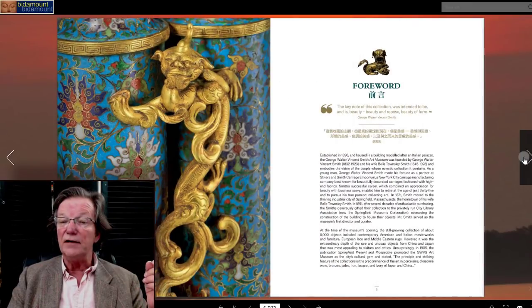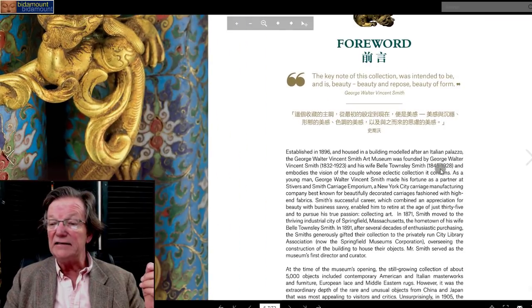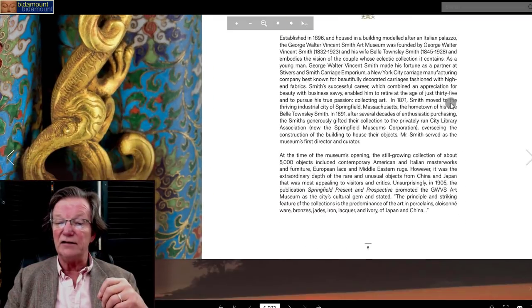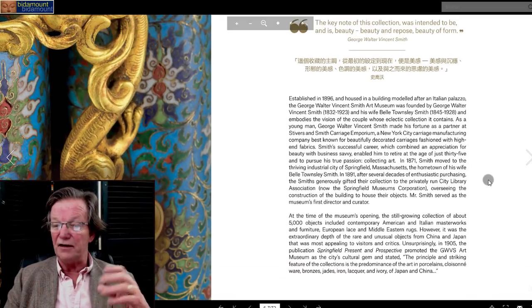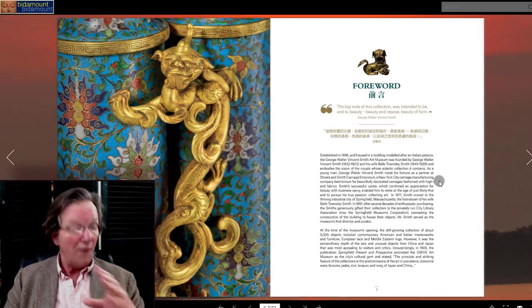If you get over to it, here it is. This is the foreword. It was established in 1896 in a building modeled after an Italian palazzo by George Walter Vincent Smith. That's what the name of the museum was. It was the George Walter Vincent Smith Art Museum. He was an eclectic collector. He had lots of money, and they have a bit about his financial history. He manufactured carriages and ran factories, and he just became enamored of antiques and art of all kinds.